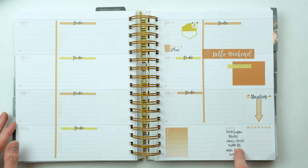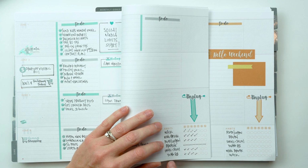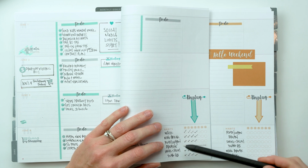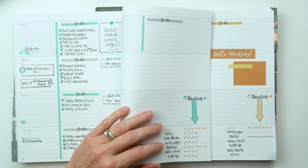And then I do have my habits here, which are the same. I don't change these week over week too much. Looks like I changed the order of them. And I had actually written this down before I had decided to not do this breathing drill situation.